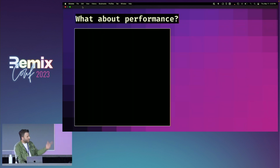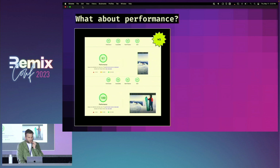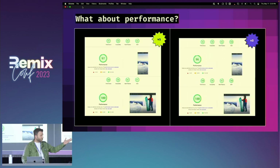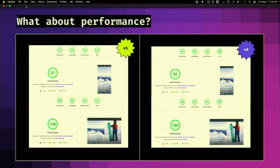So the elephant in the room is, what about performance? So here's V1. V1 was really performant. There was nothing wrong with performance. Yeah, so great scores, 97 and 100. And V2, this is the time I took the screenshot. Sometimes it was one off. I just wanted to make sure that I took one where it's like 1 point down.